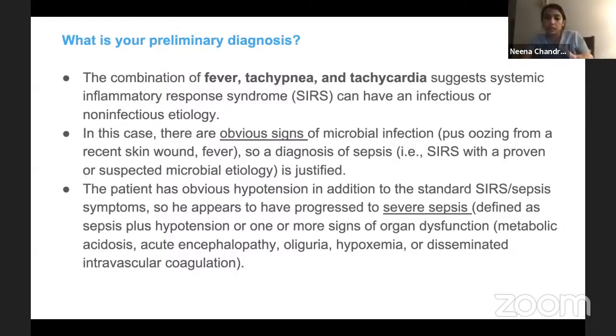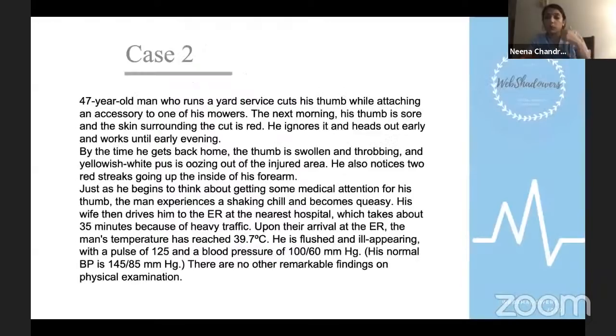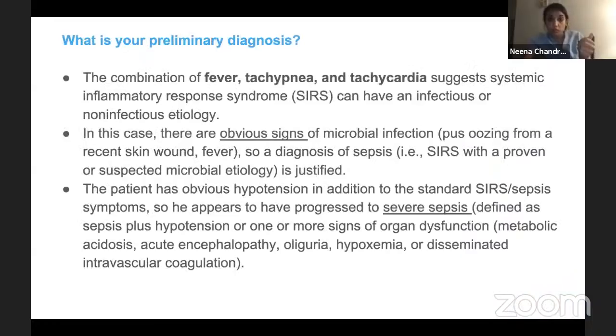If I was taking care of this patient, I would be like, okay, well, it looks like we have a source. Let's get source control. And source control would mean if he needs a debridement, or if it's an abscess and just an I&D, an incision and drainage, let's get source control with antibiotics. Let's get blood cultures. Let's make sure he doesn't progress to shock.